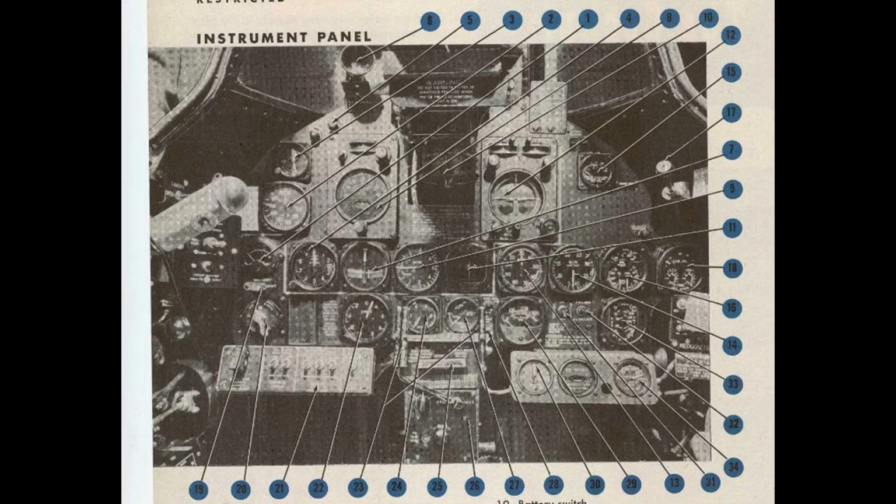The gauge does have some minor errors due to its mechanism, which leads us to the next type of airspeed that we need to know, which is calibrated airspeed. Calibrated airspeed is simply indicated airspeed corrected for instrument error. It's a small error, but in the case of the P-47, it's a little bigger than most other airplanes, about 5 miles per hour at lower speeds and about 20 miles per hour at very high speeds. You'll see later why this is going to matter.